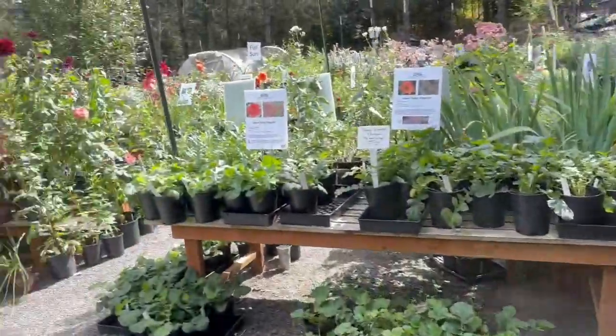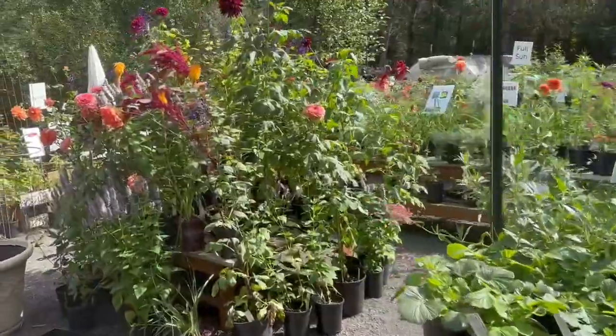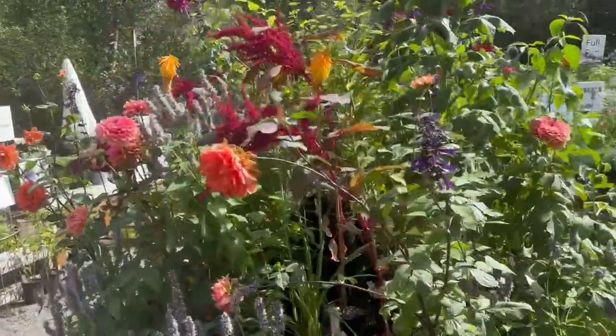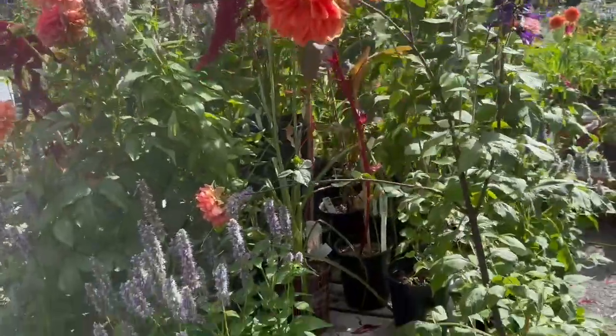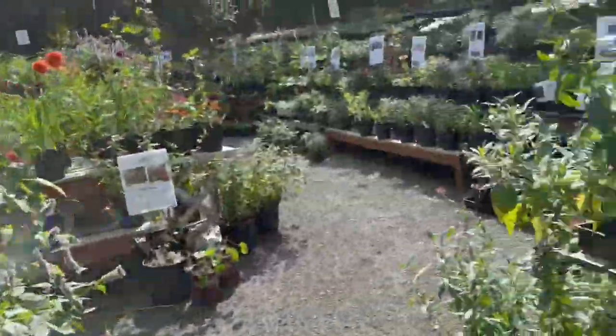And then most of our plants are great for sunny spots. Lots of beautiful, vibrant colors for summer, from dahlias to hummingbird mint, salvias, so many choices. As you can see, the nursery is fully stocked. We are really a perennials nursery, so we don't wind down the perennials at the end of the season. We have lots and lots of choices, so come on out and check it out.